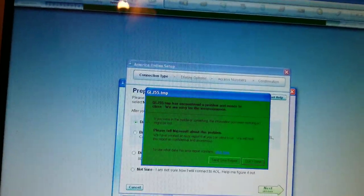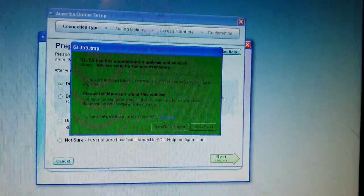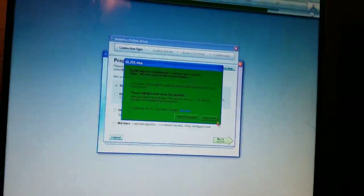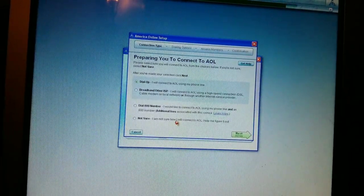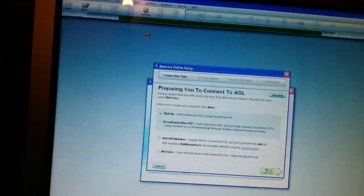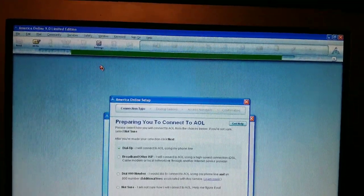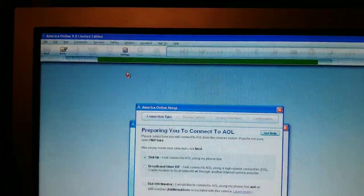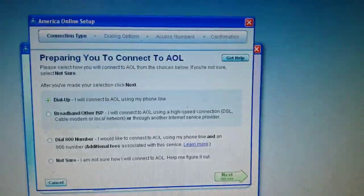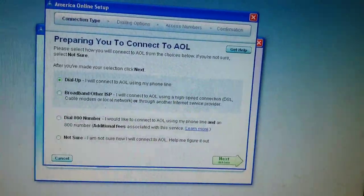Temp has encountered a problem and needs... We're sorry for the inconvenience. Oh man. That ain't good. So now you got your AOL browser. Apparently it's a newer version. Preparing you to connect to AOL.